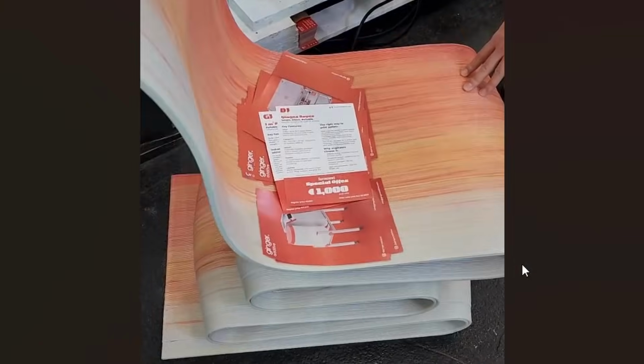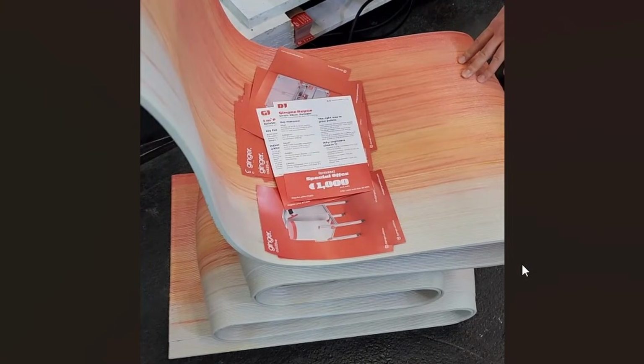Thought this was an interesting chair, but they're saying, all right, this chair for sale for only $1,000. Who's paying $1,000 for this chair? Again, I could be missing something here. Clearly, someone thinks it's worth $1,000. It's just not me.